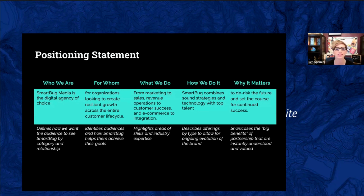So you need to showcase the big picture benefits of collaborating with your brand that are instantly understood and valued by someone who is consuming this information for the very first time. This is the first time they're ever meeting you. So for us, why it matters is because we know our clients want to de-risk the future and they want to set the course for continued success.